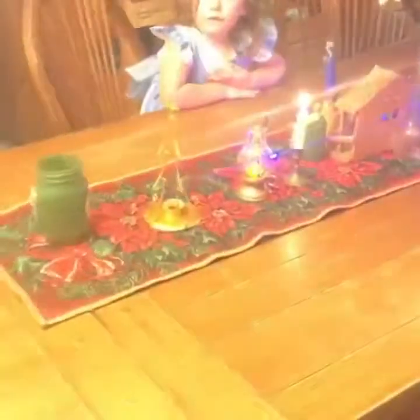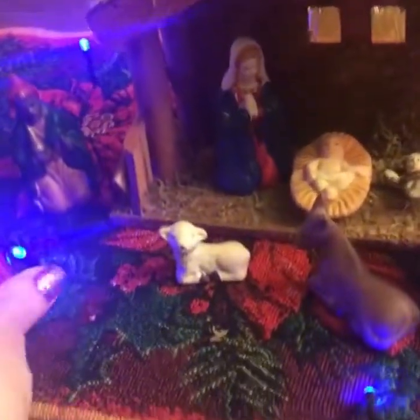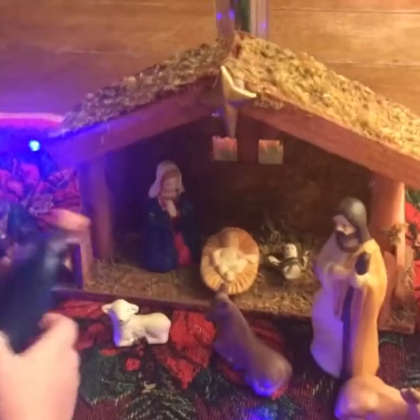Because I was saying, in my mind, I like to always make the nativity scene the centerpiece of my dining room table because I think it's the center of the home. And Ro, honey, can you move for a second, honey? Just a little bit. I'm trying to get a little view of this. And that's why I like to make it the centerpiece. So this is our little nativity set.